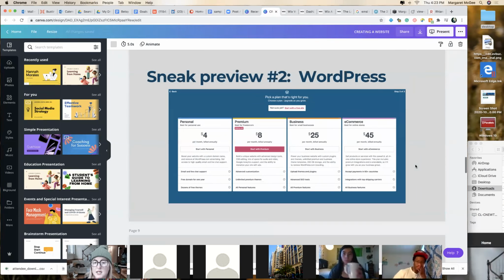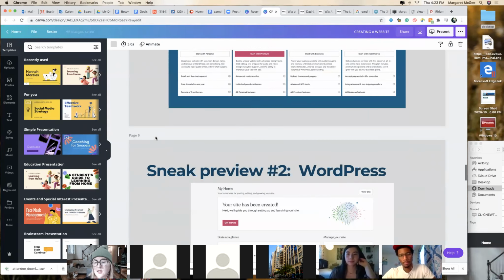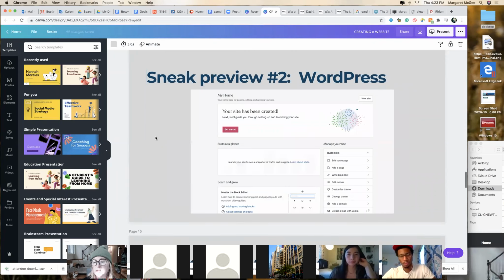And WordPress, you can see this price model on WordPress. You can see this is even cheaper for the paid version. They also have a free version. What you need to do before you decide between any of these is decide which one you enjoy editing more. Because if you do not enjoy editing it, you will not keep it up to date. In my opinion, WordPress is a step up from Wix in difficulty.